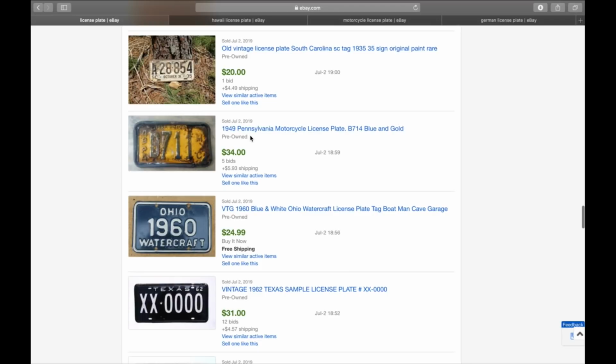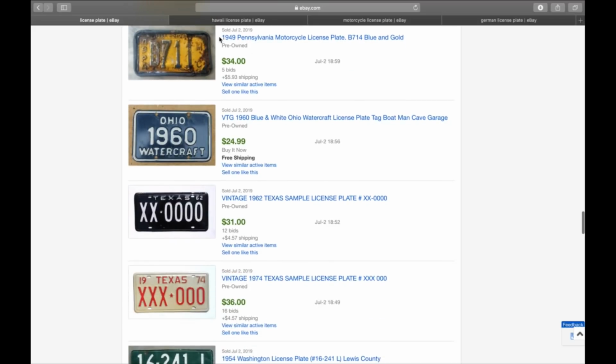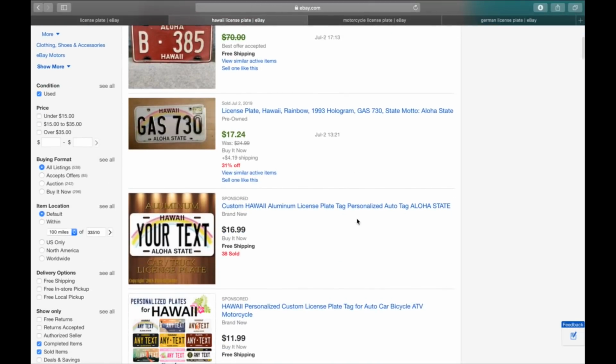Here's a really old 1949 Pennsylvania motorcycle license. It got $39.93 all in. If this had been in better condition, it's probably a $40 or $50 plate. Now, let's go over to Hawaii's license plates just by themselves. Most of the new age with the Aloha State and the rainbow on it will be somewhere between $15 and $20.